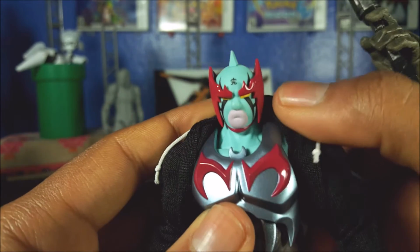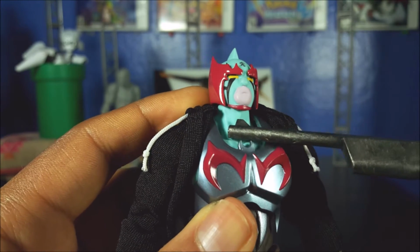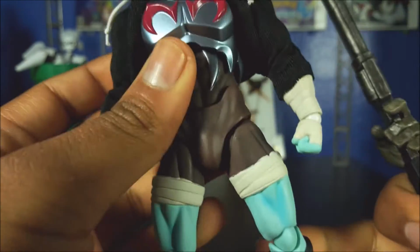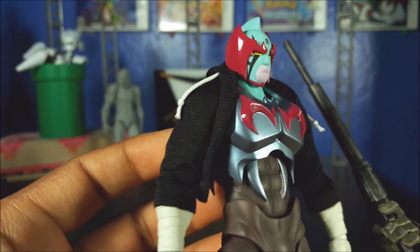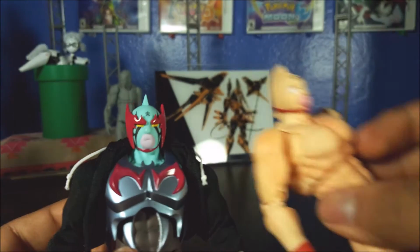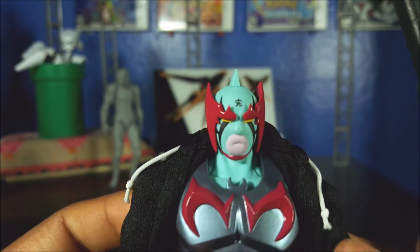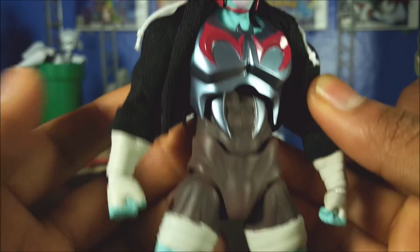Oh yeah, he also has a very differently sculpted neck piece. Unlike most of the other SH Figuarts, much like Ramen Man, most of his body is a brand new sculpt, not making use of any of the old body parts from the original SH Figuarts Kinnikuman figure right here. Man, isn't he just so cool? Look at Nemesis. God, he is just so awesome.